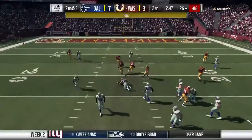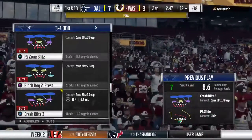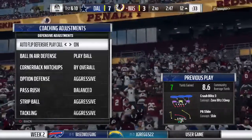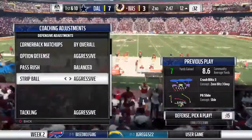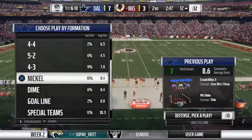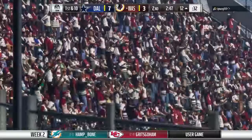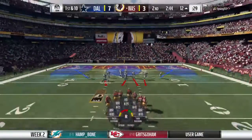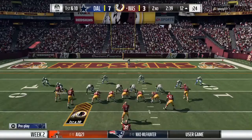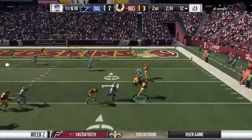Now a handoff here to his running back. And he'll be brought down. Oh, that's a face mask. Certainly looked like it. Indeed, here come the flags. First down. Peterman.